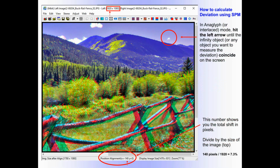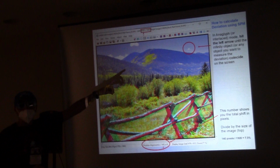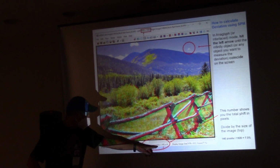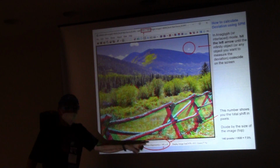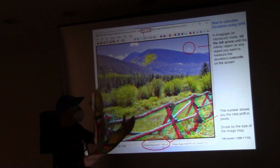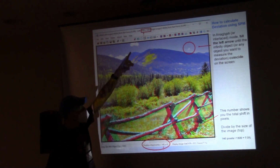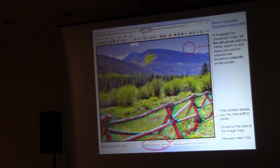So I give you here the procedure. If you use Stereo Photo Maker, like a lot of us do, you put the picture in anaglyph mode, so the two pictures overlap. Then you hit the left arrow until the thing that you want to measure the deviation of, in this case the clouds, overlap. While you do that, there are two numbers here. The X number was 0, and when it overlaps, it says 142 pixels you moved. Then you look up here and see the size in pixels: 1920. So you divide 142 by 1920 and you get 7%. So you know that the deviation is twice the recommended, so you should be careful.